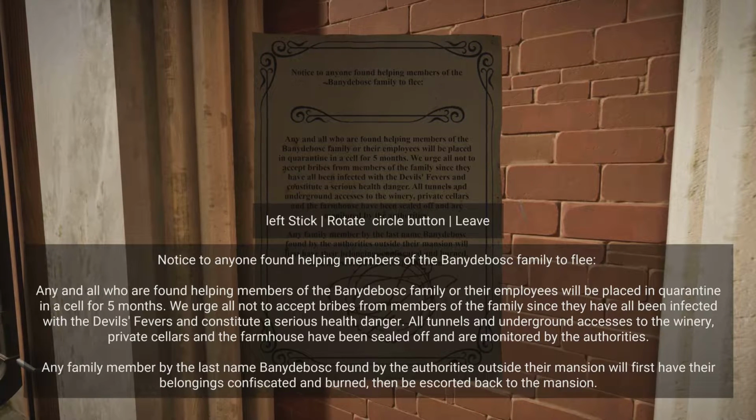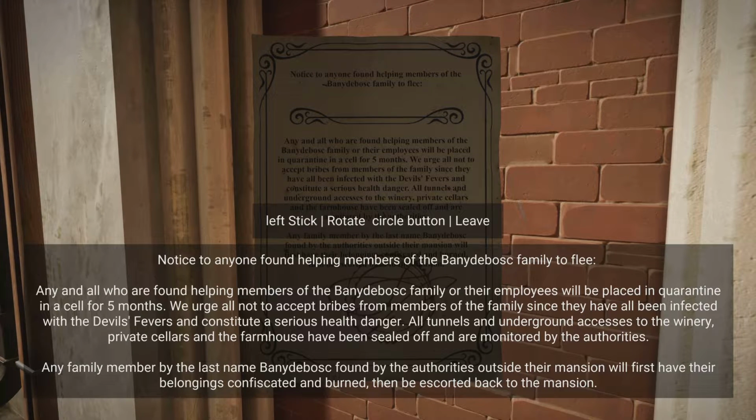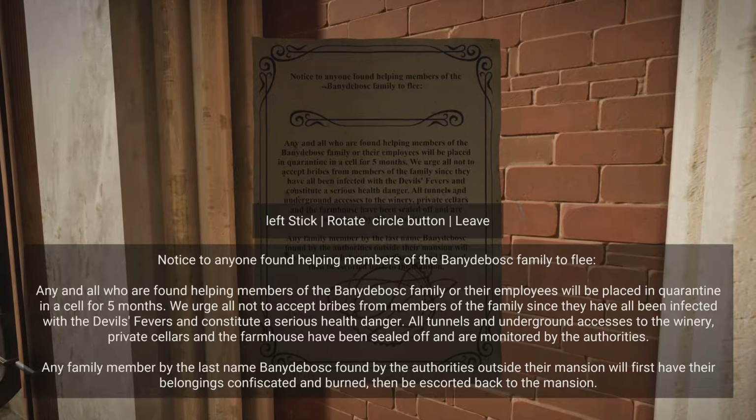Any family members by the last name of blah blah blah found by the authorities outside their mansion will first have their belongings confiscated and burned, then be escorted back to the mansion.